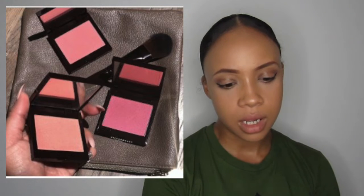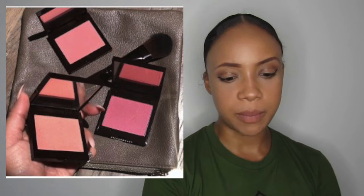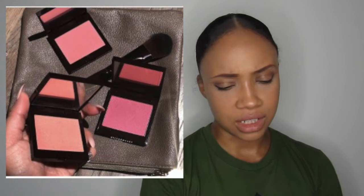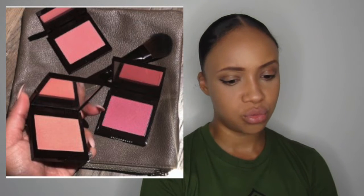I can't remember if we've spoken about the Laura Mercier blushes, but these are available now in Sephora. I really like the peach one that the model is holding, and also that baby pink that's right there at the top. That is so pretty. But these are like $30 each, and you know how I feel about blush. Like, I've got so much blush, I don't need any more blush, so why would I need to get this for 30 bucks?